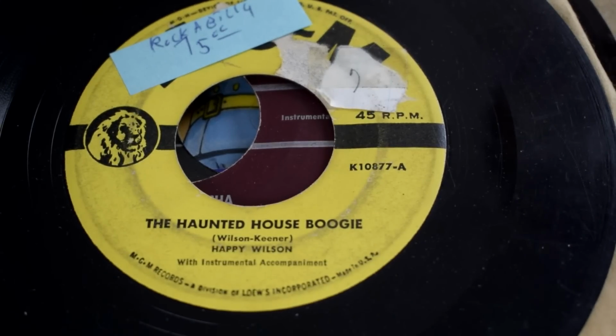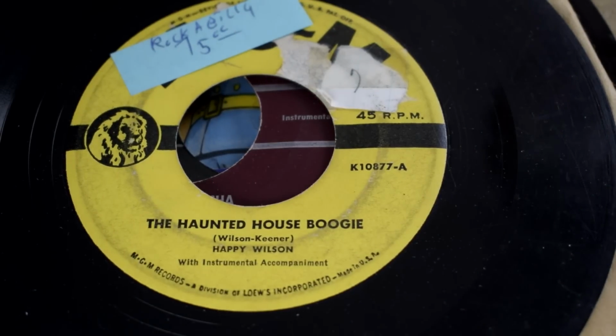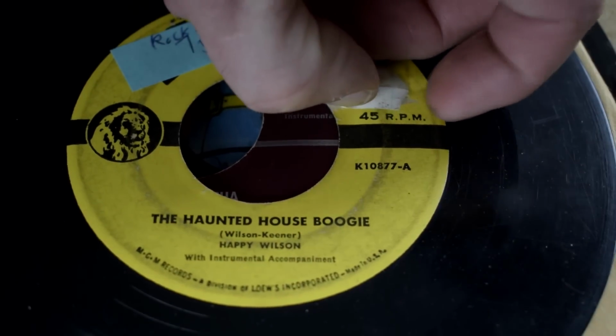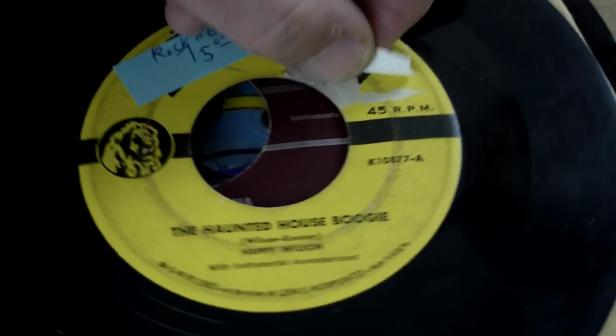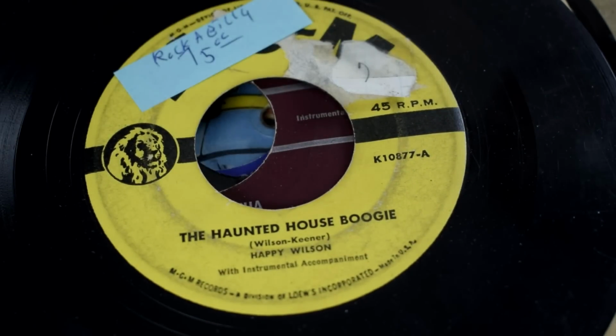This is Happy Wilson. I've had one of these before. It wasn't in as good condition, but I got only 35 or 40. But this one, the label's not the greatest. I can clean off this part here. It's literally just some paper. And I can make it look 100 times better at least right off the bat. Yeah, if you're careful. I'll have to cut that off very carefully.